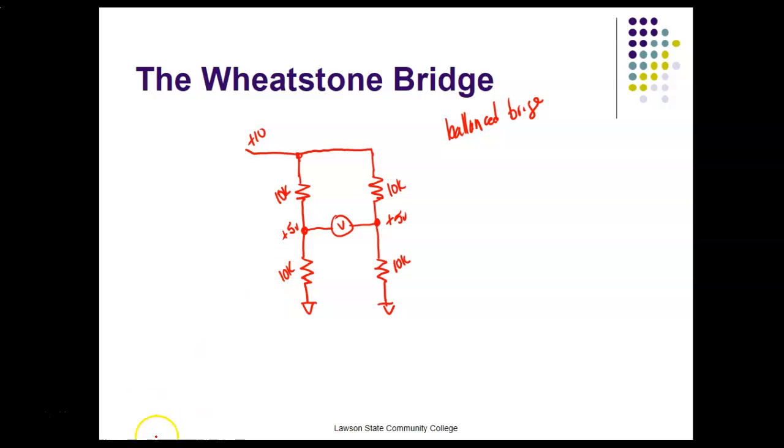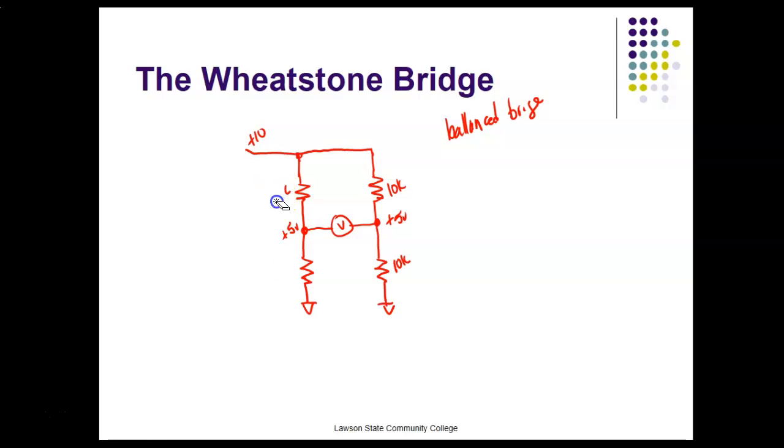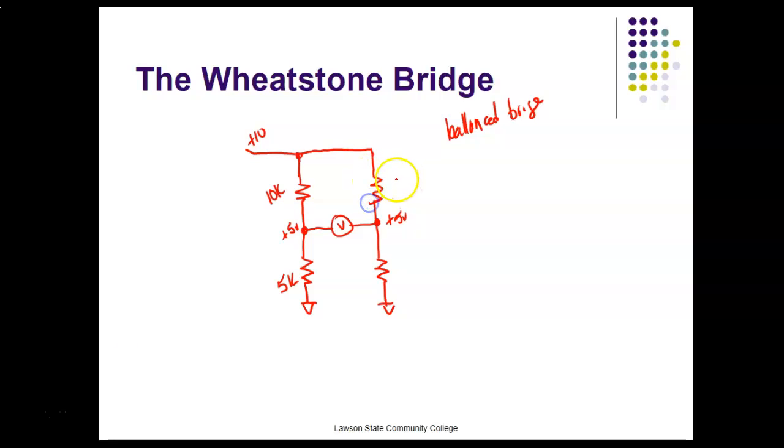So what is this down here? It's the ratio. So I could come up here and erase. I can make this a 10K, and I can make this a 5K. And over here, I can make this a 1K, and I can make this a 500 ohms. So the voltage is set across 5K. This would be whatever's on 5K.